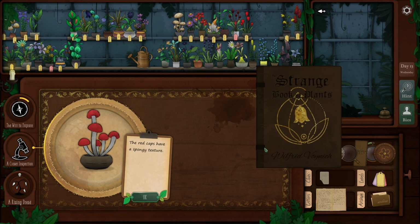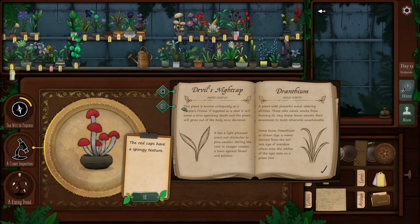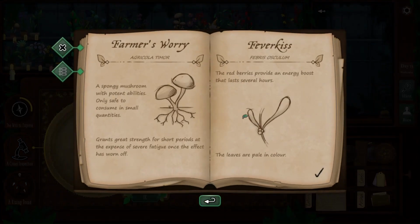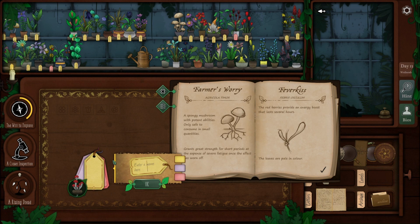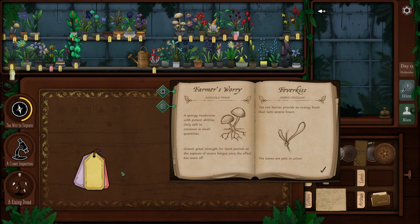Red caps have a spongy texture. There was something about spongy mushrooms earlier. It's not Dead Man's Fingers. Devil's Nightcap, maybe? No, that's not a mushroom. Farmer's Worry, maybe? A spongy mushroom with potent abilities. Only safe to consume in small quantities. Grants great strength for short periods at the expense of severe fatigue when the effect has worn off. I think this is Farmer's Worry, then. So, in theory, she can eat it, but only a little. And she's going to feel really tired after.